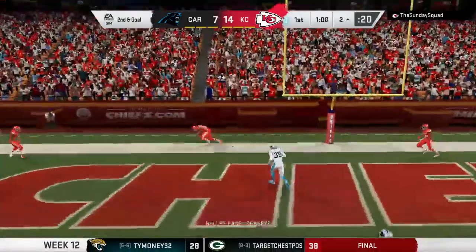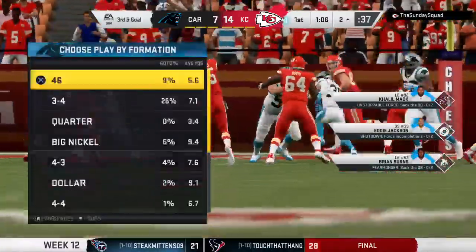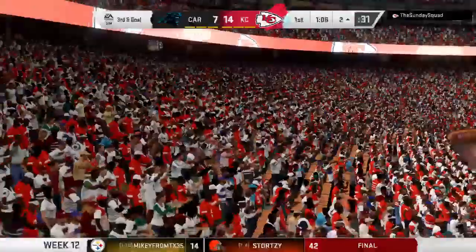To throw again on second down. Mahomes looking end zone, but it's incomplete. Travis Kelce, the Pro Bowl tight end, the intended target. But now it's third and goal.